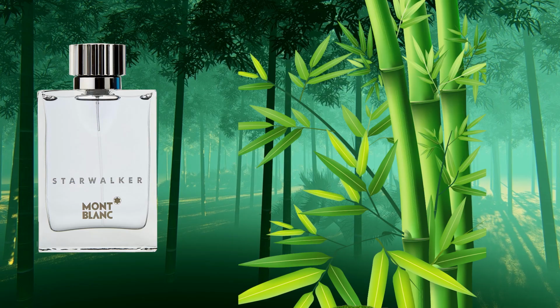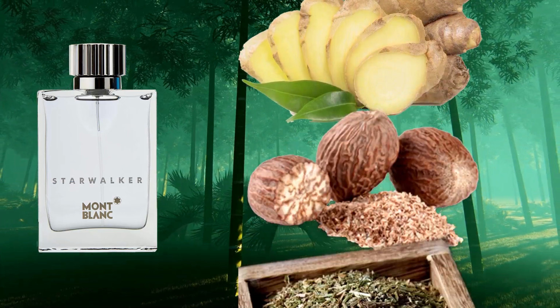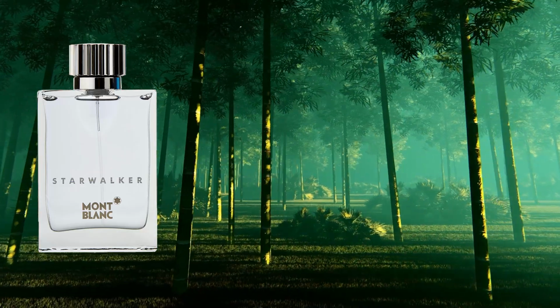This one opens with bergamot, mandarin orange, and of course bamboo. In the heart is where you get a bit of nutmeg. There's also amber, ginger, fir resin, musk, sandalwood, and cedar in the base. But primarily what you get when you spray Star Walker on is this almost astringent or clean wood kind of smell. It's a very woody fragrance. It's part of the cedar, the bamboo, the sandalwood all working together to make that very fine, clean, crisp kind of smell that you'll enjoy in Star Walker.